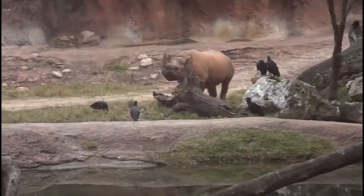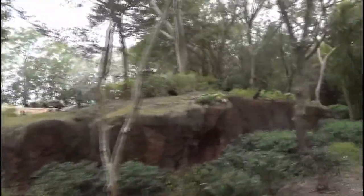Now, if you look at these black and white birds right here to the right, the difference between them, the male and female, that is noticeable, is that the female is going to be the one with the yellow eyes there to the farthest right, and the male is the one with the brown. Those are saddle-billed storks. They're one of the tallest storks in Africa, getting to be about 5 feet tall with an 8-foot wingspan.